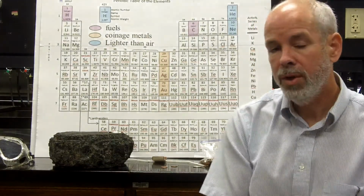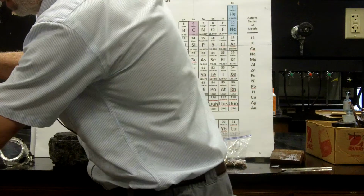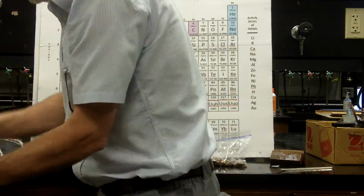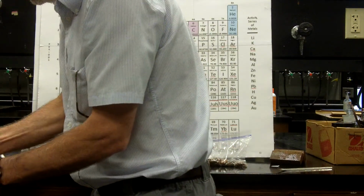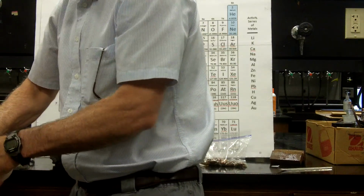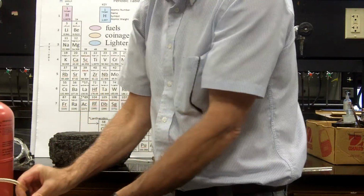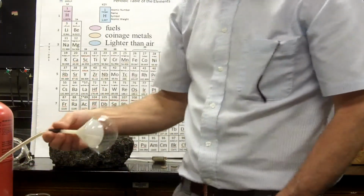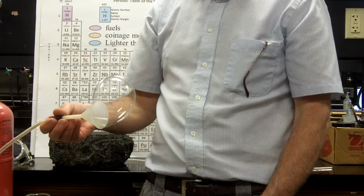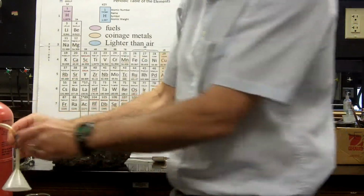I've got the example of helium. We put that in party balloons, and of course, my helium tank here, if I turn it on, and I guess get my bubble generator going, we can certainly see that helium allows the bubble to float.